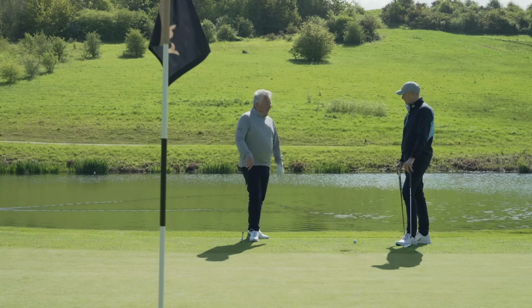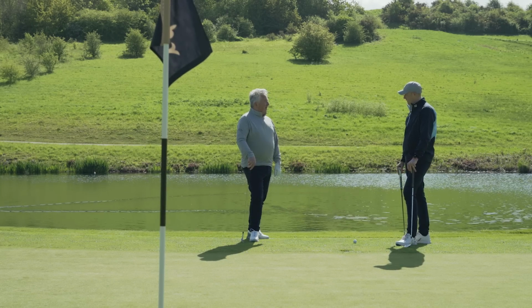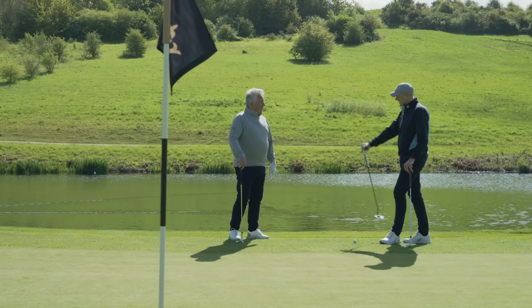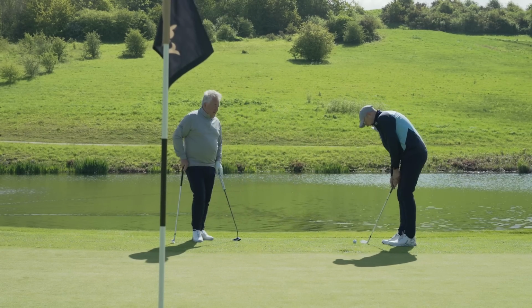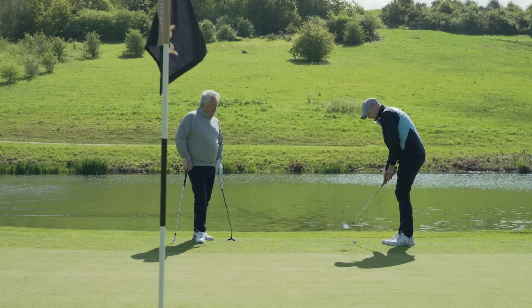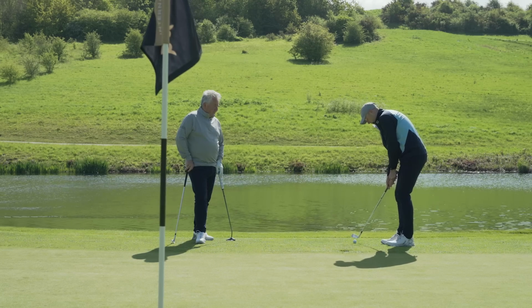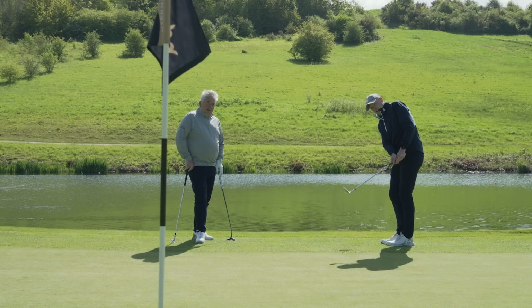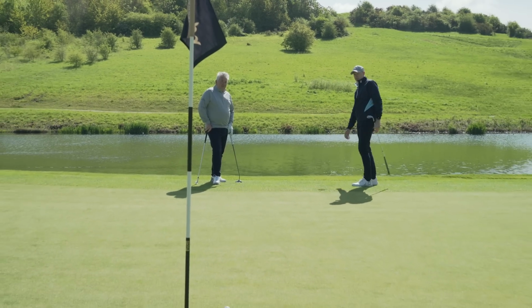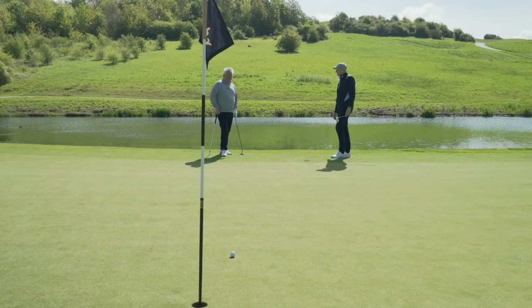Again, if you've forgotten to check the local rules and you don't have access to them out on the course, it's best to play it as it is. Best to assume that the local rule doesn't exist. This is going to be a test. Well, it's not brilliant, but it's almost a gimme. I think I'll take that.